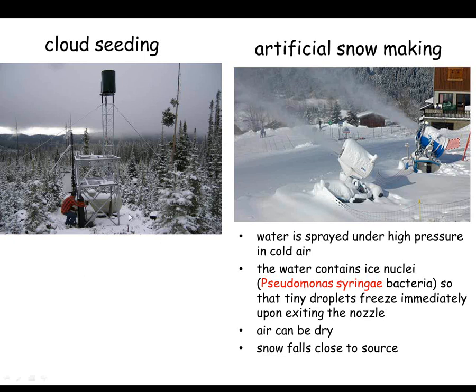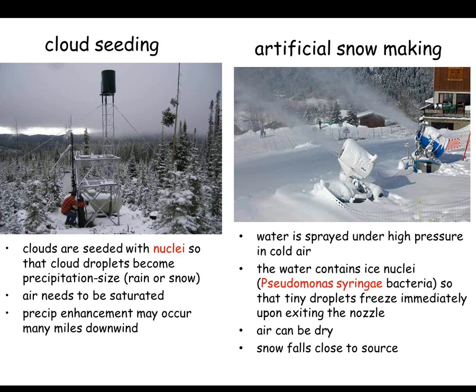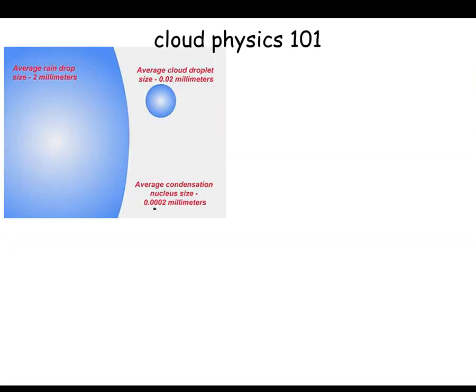What I will be talking about today is cloud seeding, whereby clouds are seeded with nuclei so that cloud droplets become precipitation size, rain or snow. You do need clouds, so the air needs to be saturated, and precipitation enhancement may occur many miles downwind, typically 5 to 20 miles or so. And in most cases, mountains are targeted, although in some cases, convective cloud thunderstorms can be targeted as well. So this is a type of advertent, or intentional, weather modification that has been going on for quite some time. I'd like to start with an introduction of clouds and precipitation.